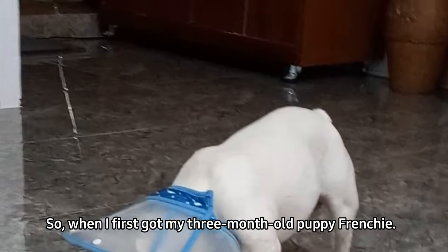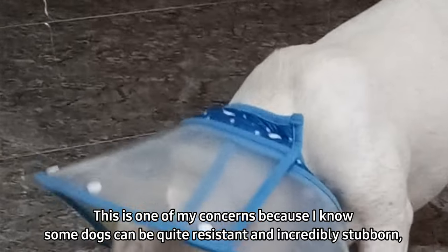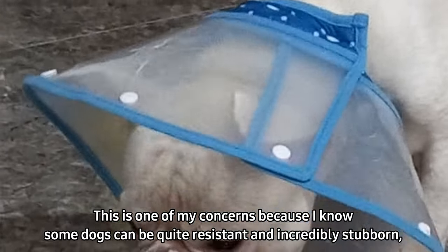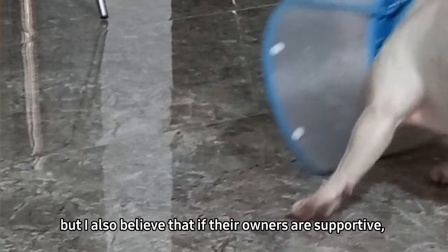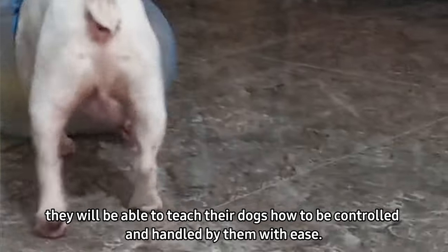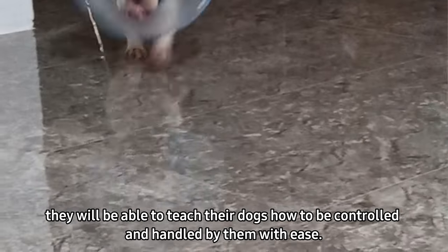So when I first got my 3-month-old puppy Frenchie, this is one of my concerns because I know some dogs can be quite resistant and incredibly stubborn. But I also believe that if their owners are supportive, they will be able to teach their dogs how to be controlled and handled by them with ease.